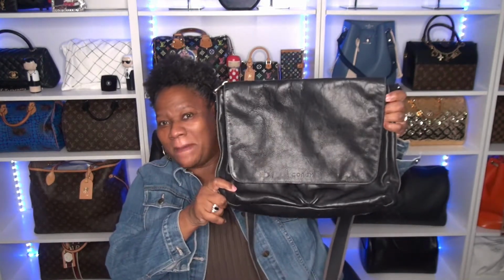My next category is a messenger bag. I've had this bag at least 10 years, and I love it. It is a Coach men's messenger bag. I actually picked it up for my husband as a gift, and he took one look at it and said, "No, thank you." And I was just like, okay, well, now I've got a messenger bag, because I had already taken the tags off, and that was that.